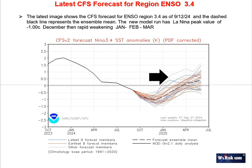Now look what happens in January. See this line here? This is the line for January. It's already warming up in January. The La Nina is already breaking down, and it breaks down in February and March. By March, it's over. So this is a very short, shallow duration La Nina that is in place. And it's going to be gone by the time we come out of Christmas or the beginning of the new year. So that's something to keep in mind for the winter. We're not looking at a big La Nina here. This is definitely going to be a weak event.